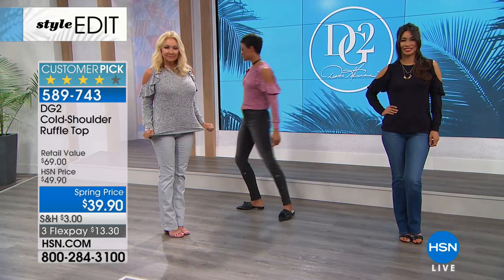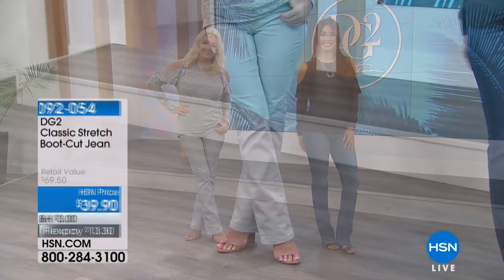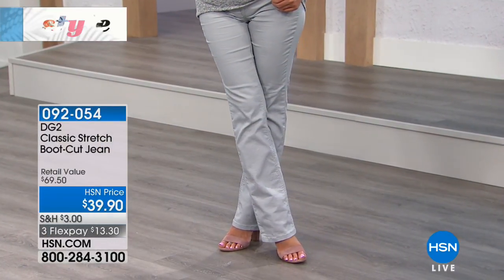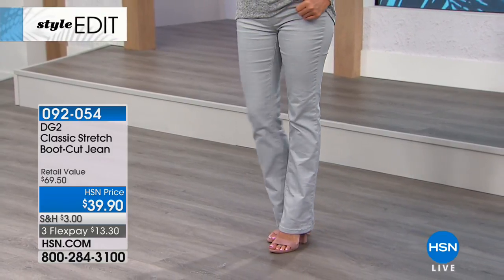So if you're new and you're like, oh, I don't know, I've never tried this line, trust that other people have gone online and raved about it, so it might be a good place to start and try Diane Gilman. Are you wearing this bootcut, Regina? They're coming up. She is. We're doing it right now.